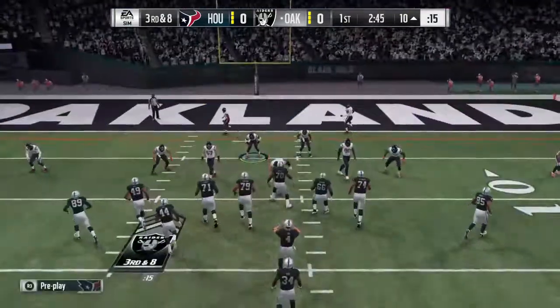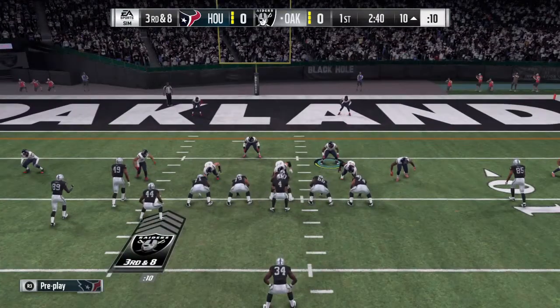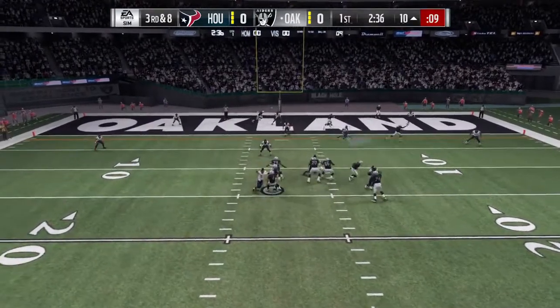Yeah, you better find a way to go around J.J. Watt, which isn't easy to do. It's really not, because you got to try everything. Can you go around him? Can you go by him? Can you influence him to get him out of position so maybe you can wall him off?